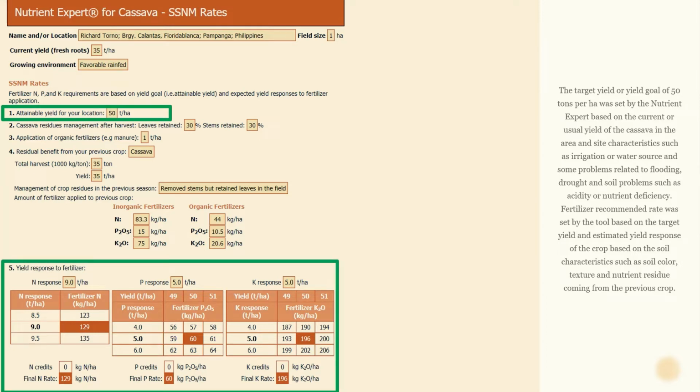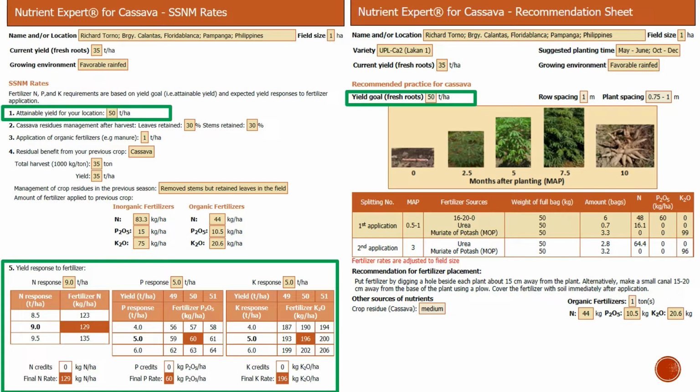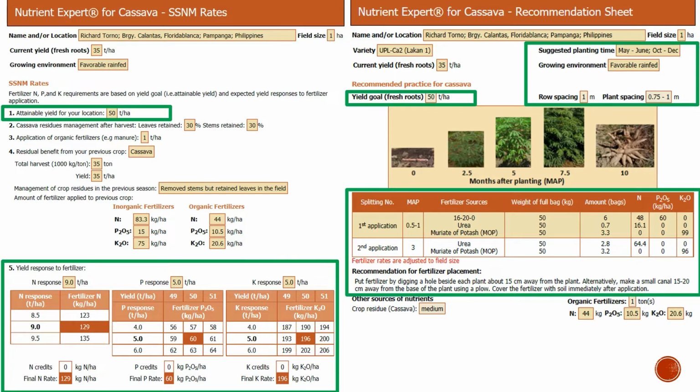Fertilizer recommended rate was set by the tool based on the target yield and estimated yield response of the crop based on the soil characteristics such as soil color, texture, and nutrient residue coming from the previous crop. The recommendation sheet that can be given to the farmers includes the target yield or yield goal, the suggested planting date, and plant spacing. It also includes the source and amount of fertilizers in bags, the timing of application, and recommendation for proper placement.